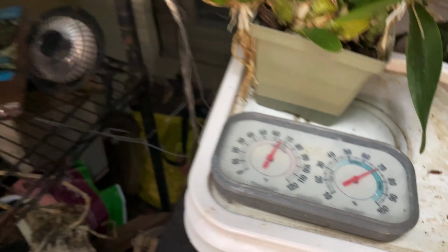And then as I go back here, being extra careful, I have some epidendrums here. More Brassavolas hanging up high here. And over here, I have a few bulbos. Down here, of course, is my rack of, this is the fragrant corner. Still remains that way. And I can walk even back further.